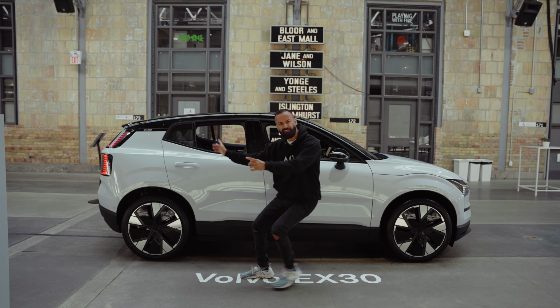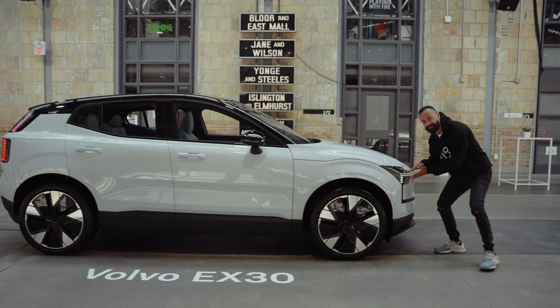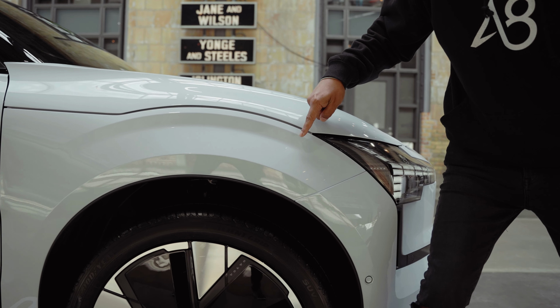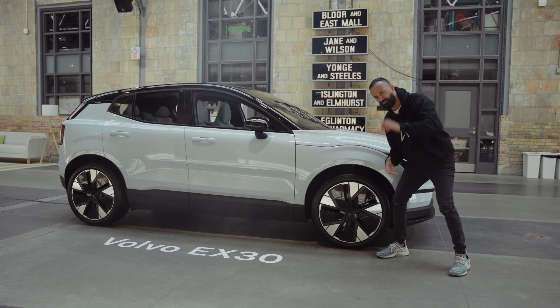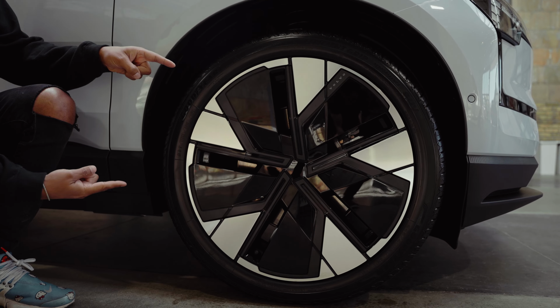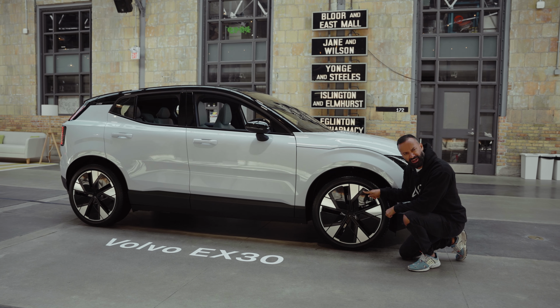To the side of this Volvo EX30, take a look at the front right here. You can see these headlights from the side. It even says Volvo built into the headlight. Then you have these fender flares that are indented. It gives a really wide look from your angle. Then you've got 20-inch wheels that are not your regular boring electric wheels. These things look super cool, and they say Volvo right on them.